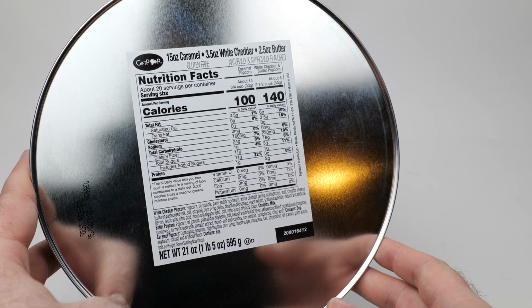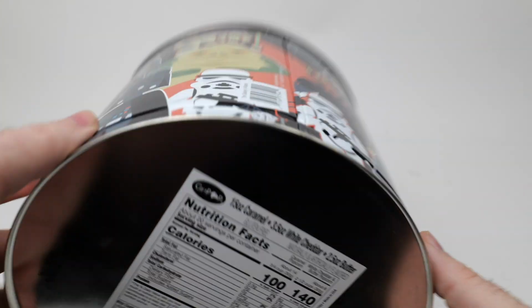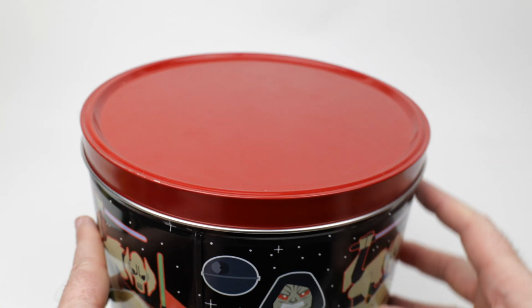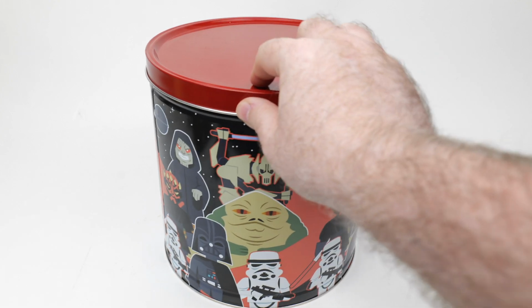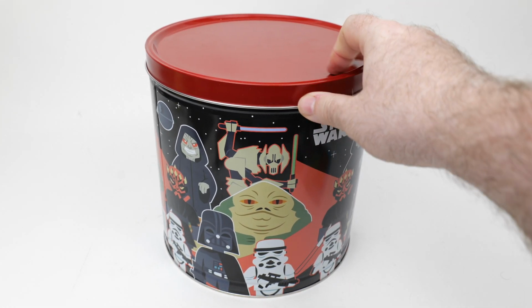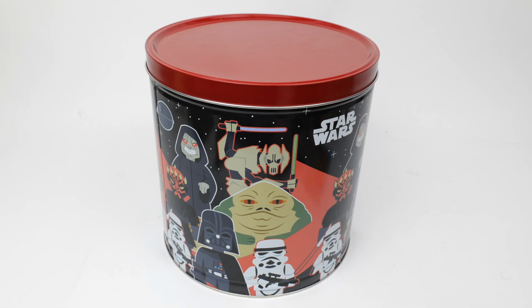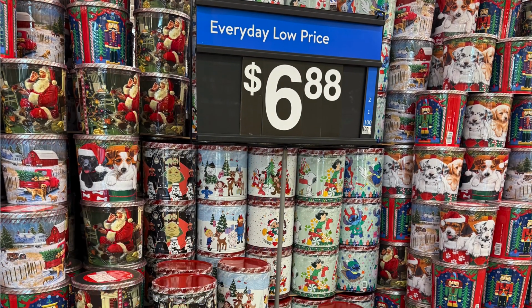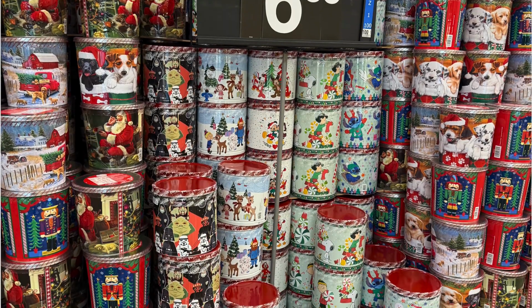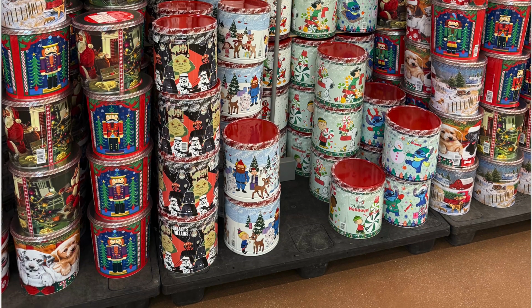Caramel, white cheddar, and butter. But anyway, these, as you can see, the red coloring and so forth kind of does, I think, evoke Christmas, but if you see the way that this was displayed in my Walmart, I think you'll agree that this is definitely a holiday item. But yeah, I was just excited to see Jabba so prominently featured right here.